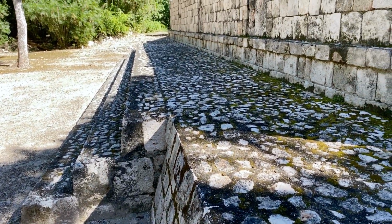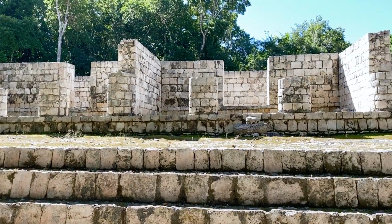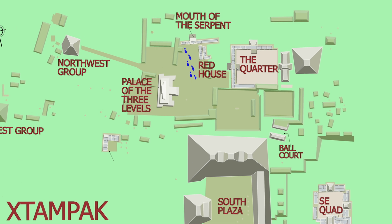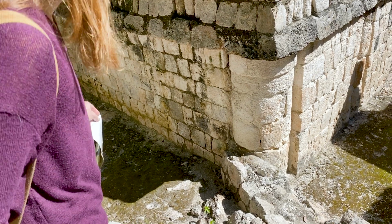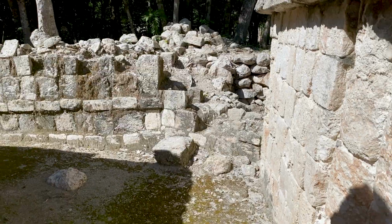The heart of the city consists of a series of interconnected squares and courtyards. Its closed and compact organization makes it more similar to the Puuc-style cities, like we saw yesterday, rather than the other Chenes cities, but considering its proximity to the Puuc region, that's not at all surprising. You'll find buildings on all four sides of the quadrangle, and you can access it on broad flights of stairs.